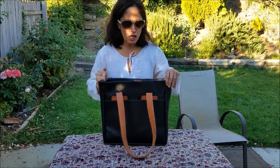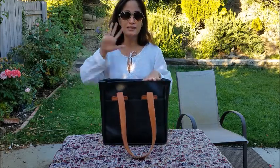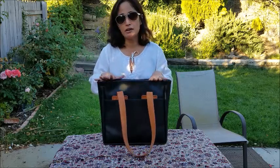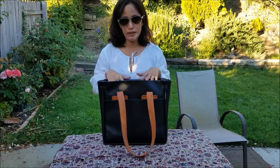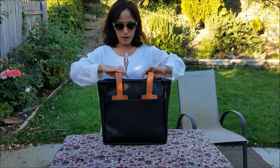Version 2.0. So version 2.0 are things that I would love to see in this bag, the next iteration of it. And my first thing is there isn't any pockets that are secured, either by a snap closure, some other closure, or a magnet. And the two on the inside, I don't feel like you need them to be closed because they're already on the inside, so they have a minimal level of security. But I would love to see one right here.